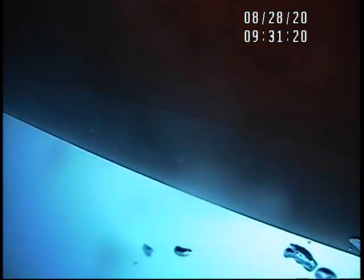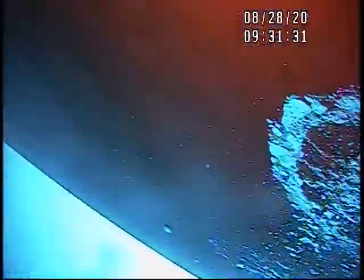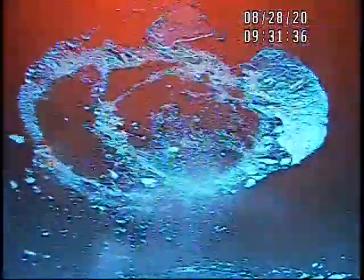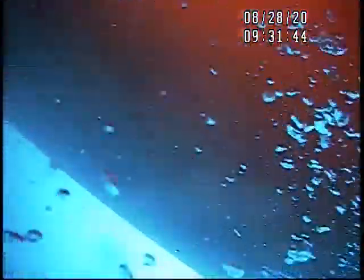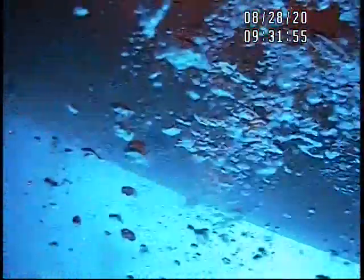Roger, dive is now crossing over from the port side towards the starboard side. The only little bit of growth that we see is where the block marks were when she was inside dry dock. There's slight growth where the block marks are, but other than that, the flat bottom just has light moss. That's correct.